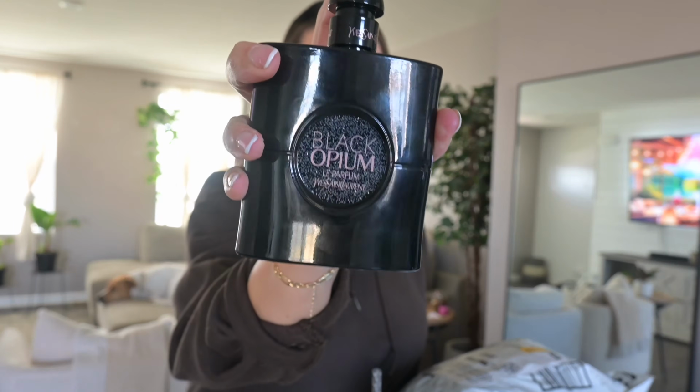Good morning, guys. It's a new day. Today is definitely a Black Opium Le Parfum. I don't like the original Black Opium. This one is so much better, in my opinion. So good. On my lips today, I'm doing something really simple.